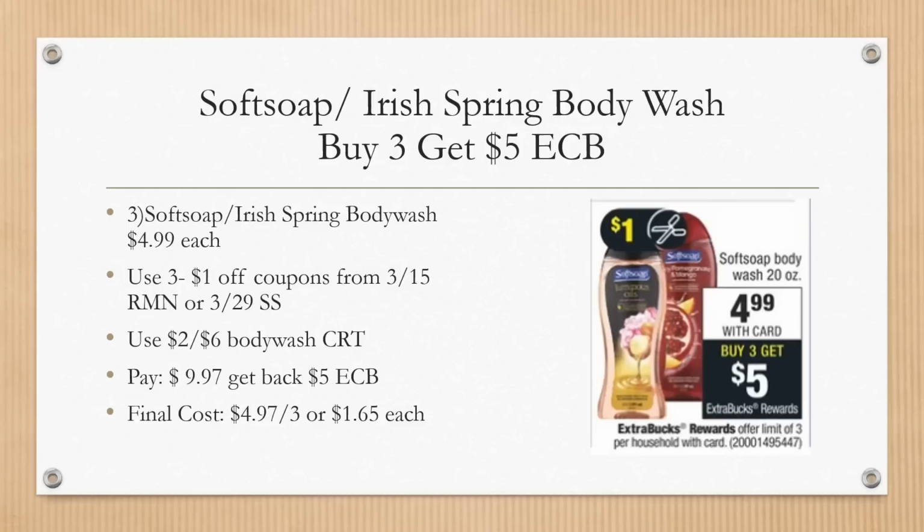You'll pay $9.97. Get back a $5 extra buck. So final cost would be $4.97 for all 3, or just $1.65 per body wash. So definitely a great deal on body wash if you guys need to stock up. Again, you can mix and match. You can do all Irish Spring, all Softsoap, whatever you guys want to do.